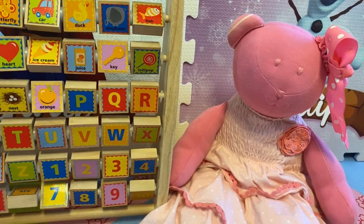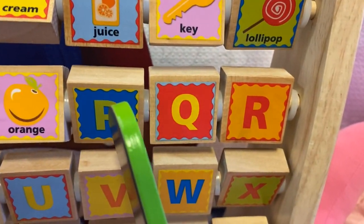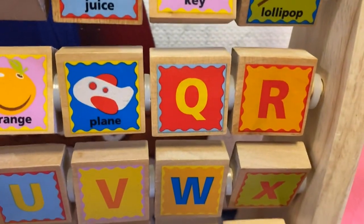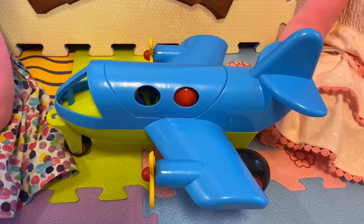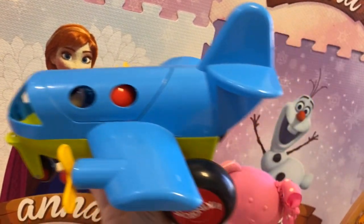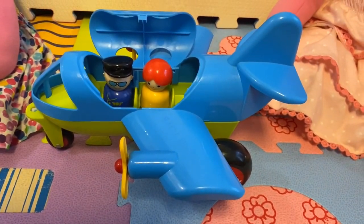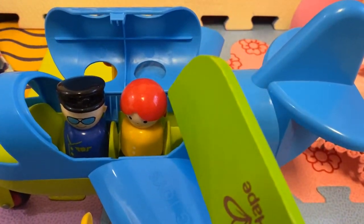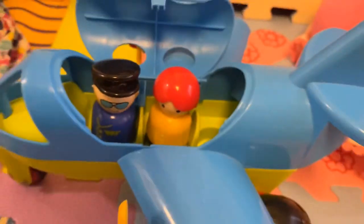Now let's see P. P. P is for plane. Look, this is a blue plane. Whee! It's flying up high in the sky. Look, it has a pilot and a passenger. Hello, kids. Hi, kids.